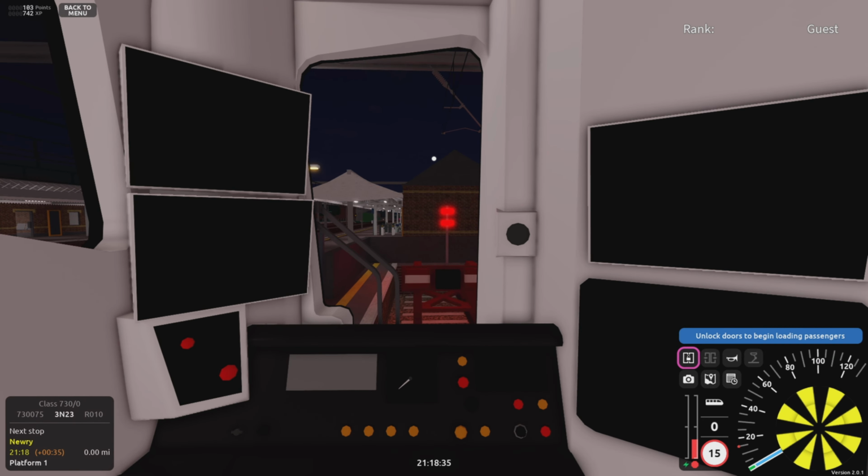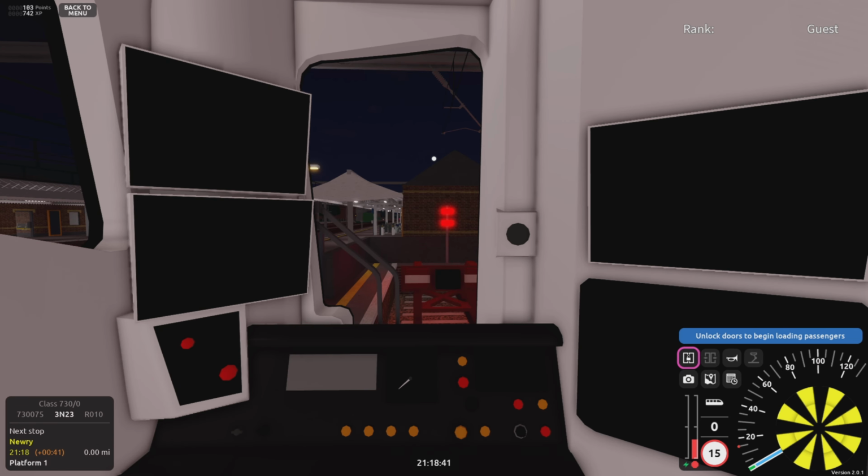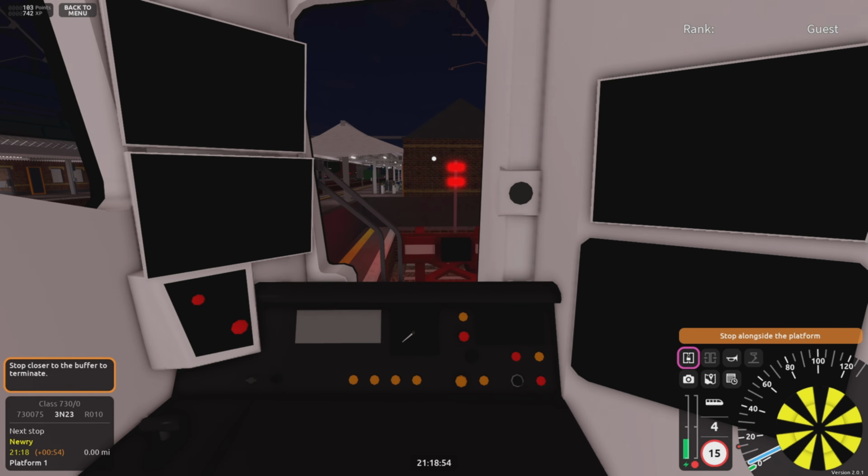Excellent stuff. Lovely jubbly. Right, and let's open the doors on the left-hand side. I always forget how to unlock the doors. It's not that button. But there's a map. We'll have a look at that in a second. How do you open the doors again? I'm just going to press it because I've forgotten. It's been a couple of months. Stop closest to the buffers to terminate. Oh, okay. That's fine. This is where I mess it up now.